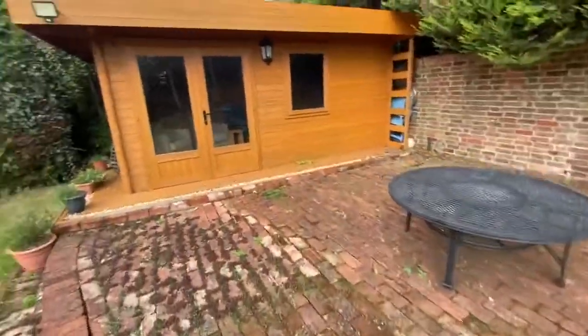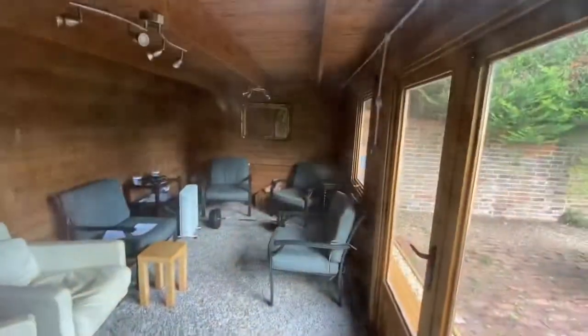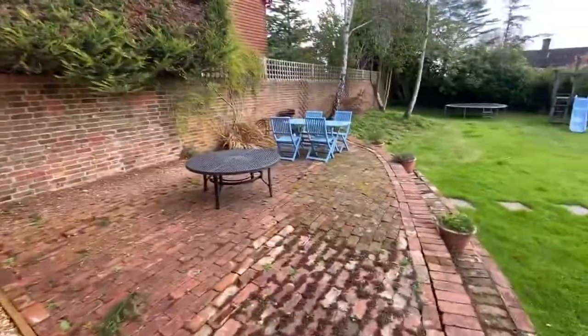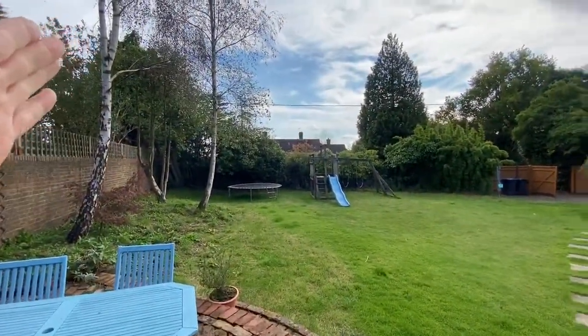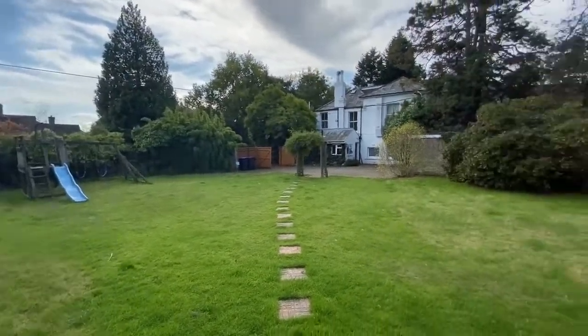But the one thing that everyone wants in this day and age is a garden room, and they've got one. Look at that. Unfortunately, I don't think it's... No, it's actually closed at the moment, it's locked. But have a look in there. So it's a great room. If you want it as a home office or a gym or whatever you wish, a really good thing to have in the garden. And this terrace here is taking full advantage. We're looking south here and obviously west that way. So this is your morning, day and evening sun trap.